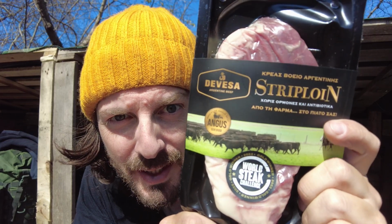So I finished my wood prep, done a few jobs, filmed a couple other videos for the channel, and now it is time for lunch. And I have this nice sirloin steak. So first up, let's make a fire.